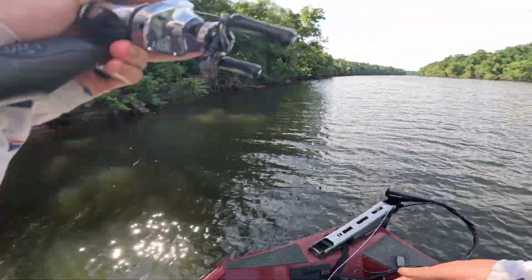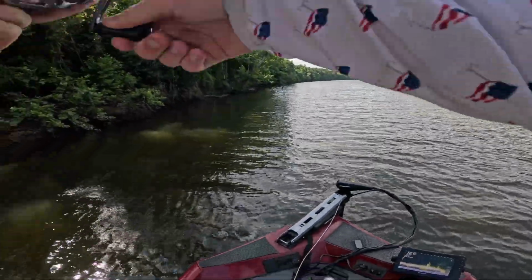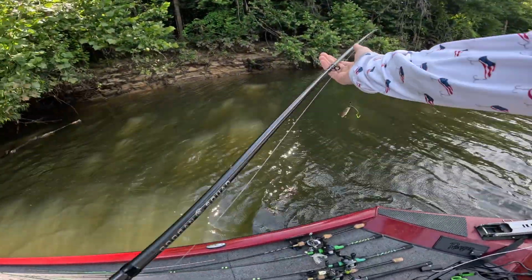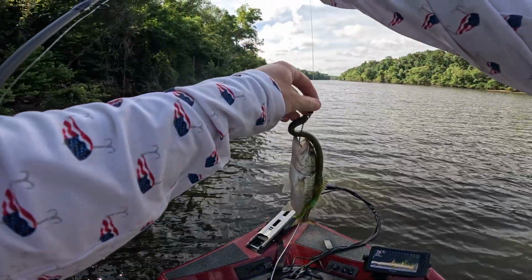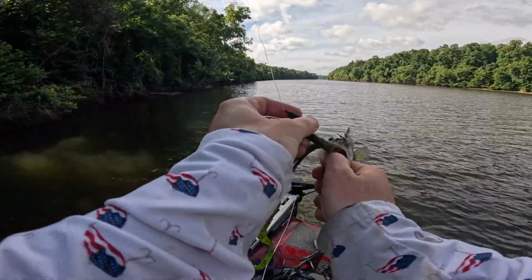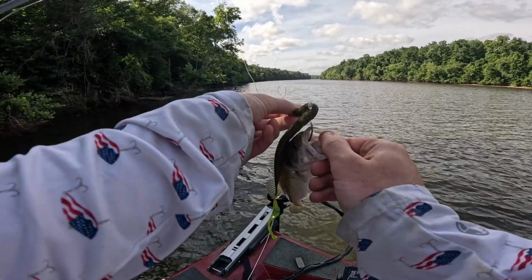Oh, there's one. We're hooked up. Really? Really? That's what eats the 10-inch worm. Gosh. Just what you say, I'm gonna upsize. See if I can catch a bigger one.